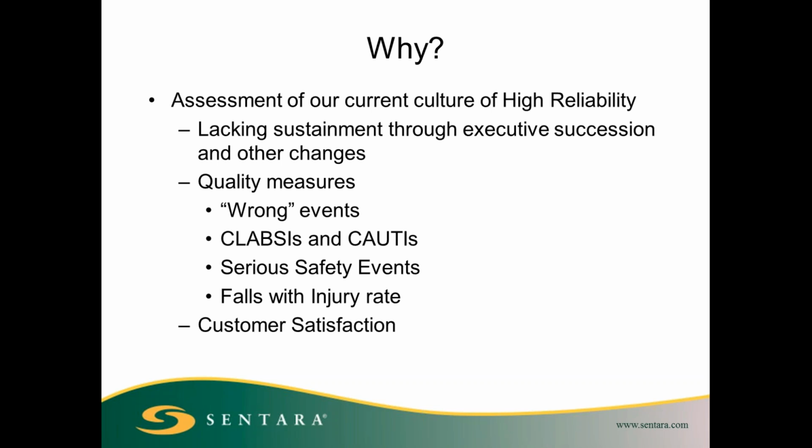And so in an attempt to try to improve our clinical performance improvement initiatives, we felt we needed to sort of go back to the beginning. We were seeing an increase in wrong events, more CLABSIs and CAUDIs than we had expected to see, an increase in our serious safety event rate, and more falls.